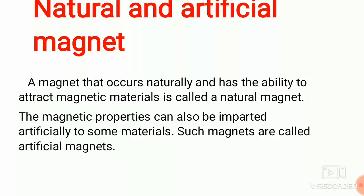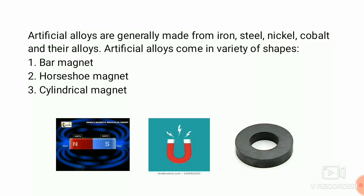The magnetic properties can also be imparted artificially to some materials. Such magnets are called artificial magnets. Artificial magnets are generally made from iron, steel, nickel, cobalt, or their alloys. Artificial magnets come in a variety of shapes. It can be a bar magnet, horseshoe magnet, or a cylindrical magnet.